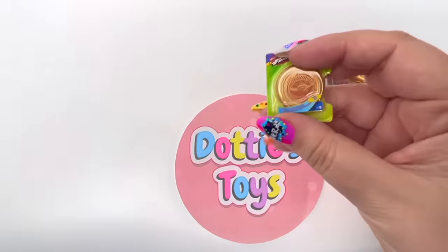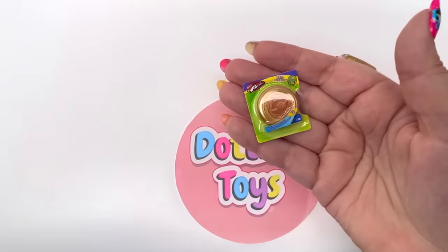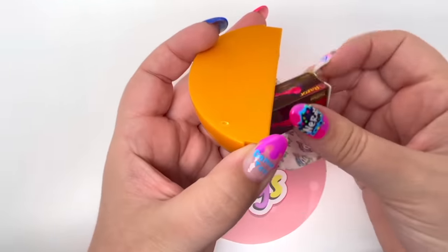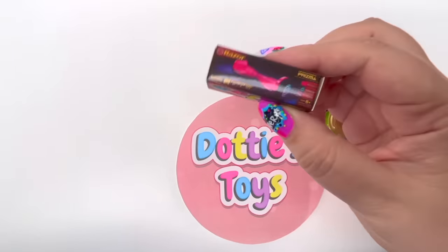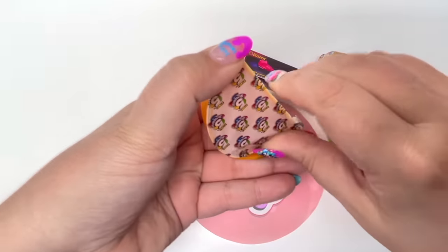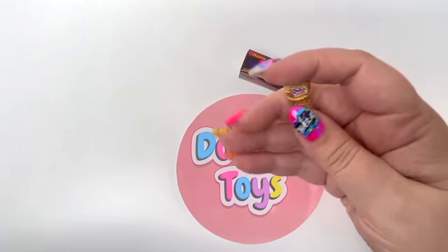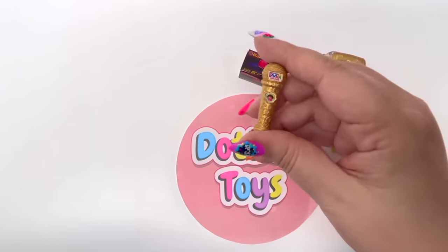Ooh, all right, a brand new piece. We have the gold frisbee. All right, a new piece. We have the gold razor scooter. All right, let's get it here from the bottom. Oh my goodness, we have the gold Dora microphone. Yay, new piece.